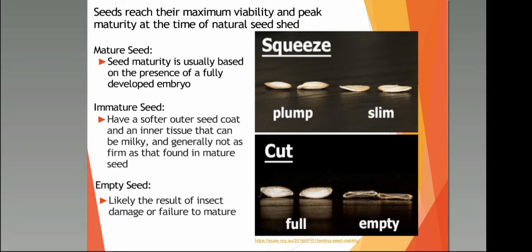And as I've said already, the seeds will be reaching their maximum viability and peak maturity at the time of natural seed shed. So that's a great indication. But every plant isn't going to be on the same timeline. And so when you go to the site, compare seeds and pods that are at their natural distribution phase and ones that aren't, in order to avoid collecting undeveloped pods.